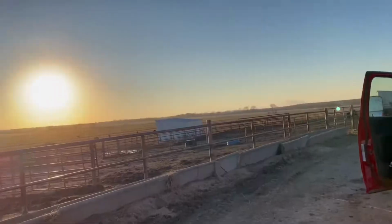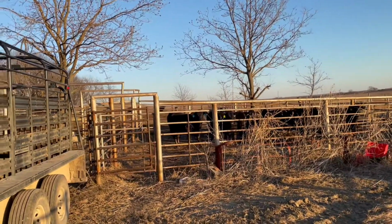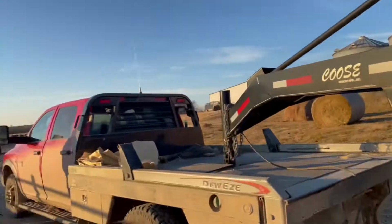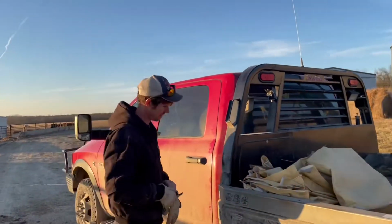Last group. Gonna load these girls up, take them to our house so they can have their babies. And then we'll be done for the day, right? Yeah, my back's had it.